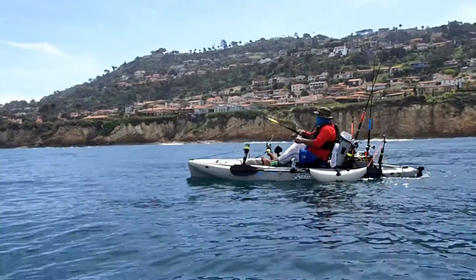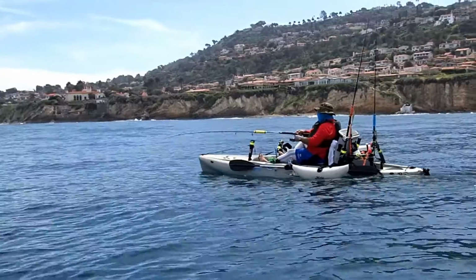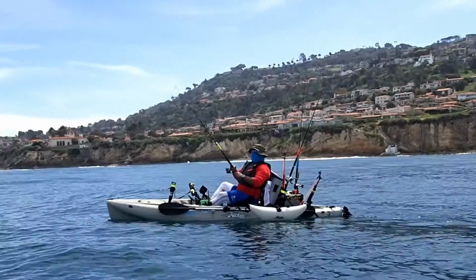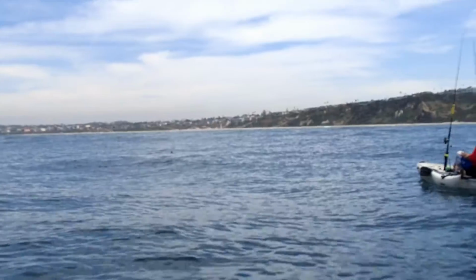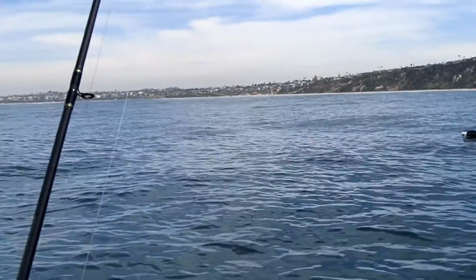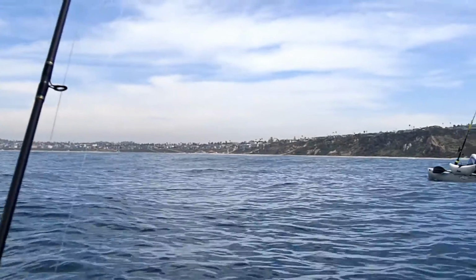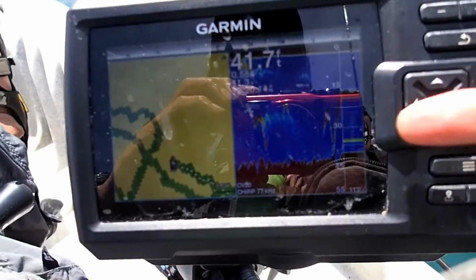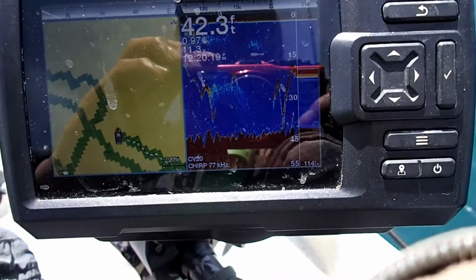Looks like a decent one. Oh, no. Oh, it got off. The banana does work. You know what? I shouldn't have done that because the sea lion grabbed the fish and he took his $20 lure. So, oh man. Sea lion's going crazy. There were some big arches.